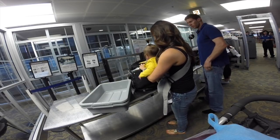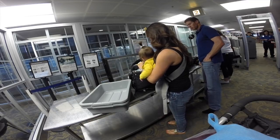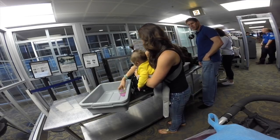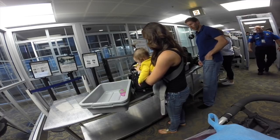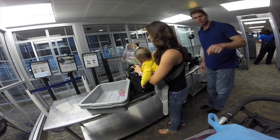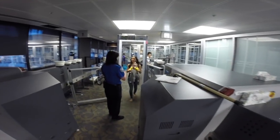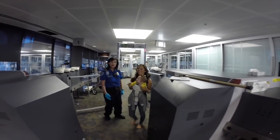My first step when going through security is removing all of my liquids. I keep all of mine in a reusable clear toiletry bag that I then have organized in my Snap P files, which I'm pulling out right now. So my camera couldn't stay on me, so here you're going through security. What you can't see is my stroller is just too big to go through the scanner, so they always test it separately and have it waiting for me on the other side.